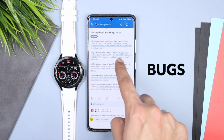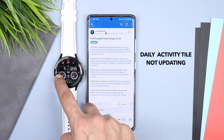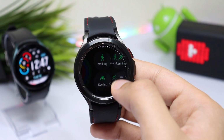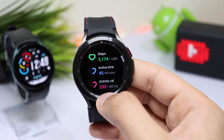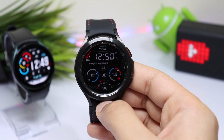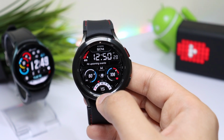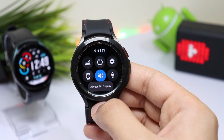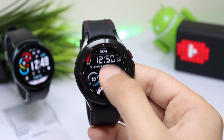The first known bug with this update is related to the daily activity tile. For a lot of people this tile is not updating information. You can try to restart the watch, but it may solve this issue for a short time. Next issue is regarding always on display mode on third-party watch faces like Watchmaker, where always on display mode does not turn off while using the raise to wake feature, and also it has some dimming issues as well. In the same way, always on display mode is not updating time even with stock watch faces, so that's a big problem if you use AOD mode a lot.